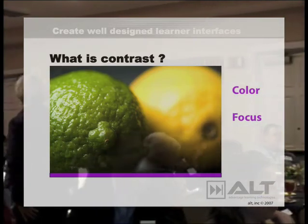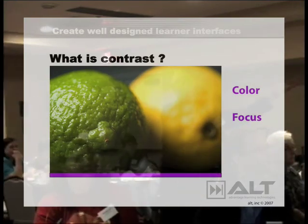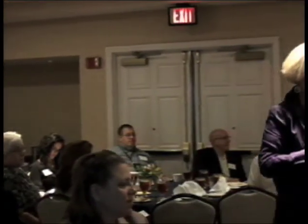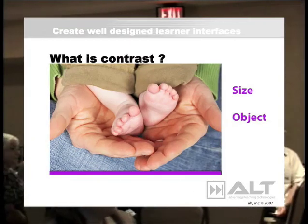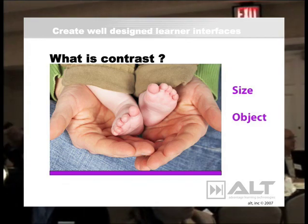What is contrast? And why is contrast important in learning? What is contrast? Somebody tell me. What do we see? What's the contrast? Opposites. Emphasis. What's different here? Textures are different. Focus is different. Colors are different. How about here? Size. What else? Age. What else? Body objects, hands and feet are opposites. So that's another way we can establish contrast. How about here?